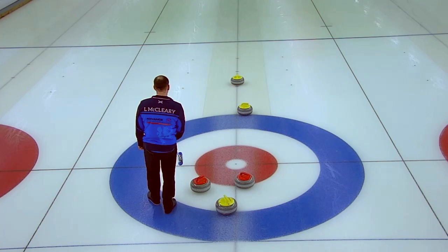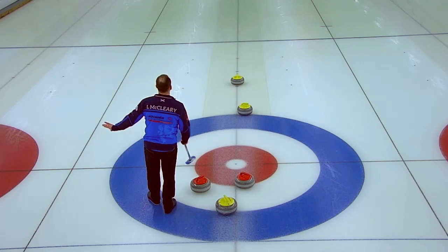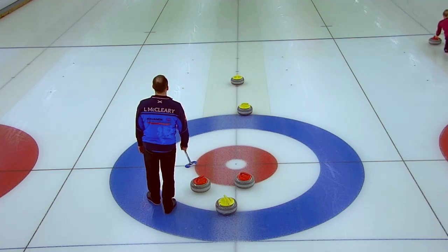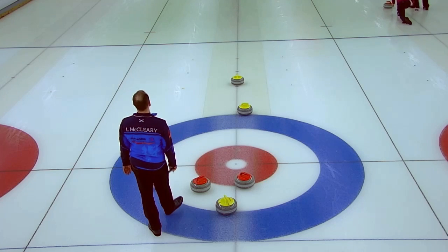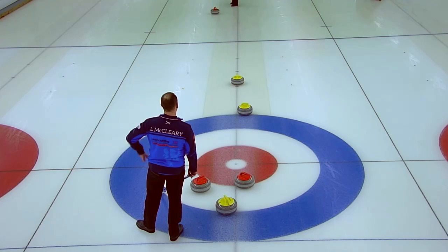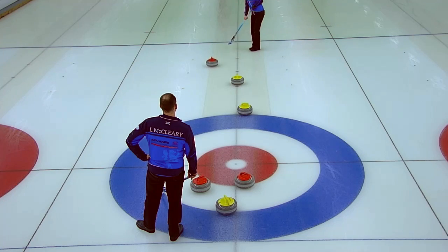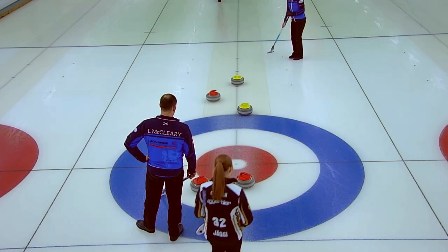Now Scotland can get this stone right in the middle of the top of the 4-foot, just short of the top of the 4-foot. It's biting that center line. Short swing as well. That'll force Switzerland to go to the other side. And it's always nice with mixed doubles if there's lots of curl both ways. Then you can get around the center guard on both sides.